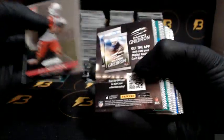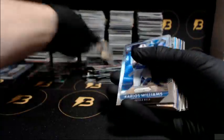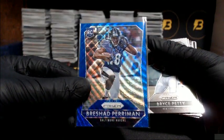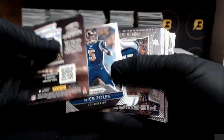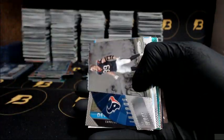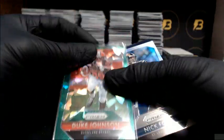You got Max Williams for the Ravens. Charles. Ty Montgomery. You got Rogers refractor and Lippett. Bradford, Abdullah, Perryman to 150, Blue Wave. Petty rookie. Funchess rookie. And nice, Duke Johnson to 75, rookie for the Browns.